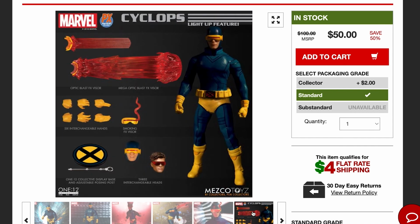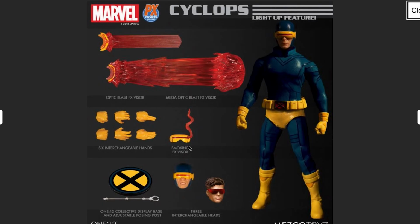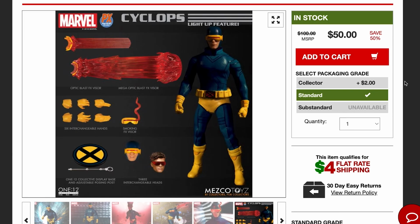He comes with a whole host of different accessories, including that smoking visor. That's really cool. And of course, his swappable regular head. He also comes with a flight stand, a whole bunch of different hands, and of course, those crazy blast effects. Definitely add him to the collection. 50% off of $100, $50 for Cyclops. Great price for Cyber Monday.